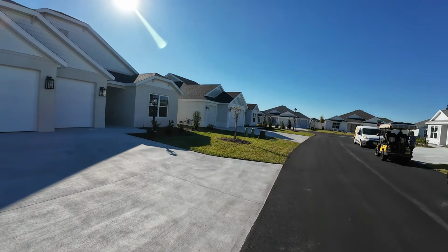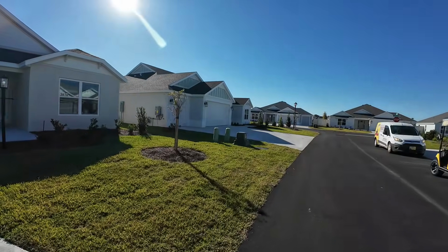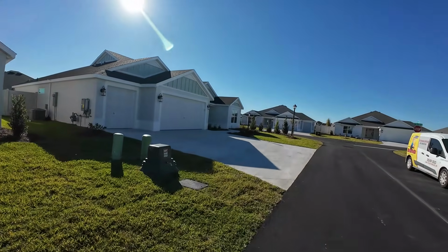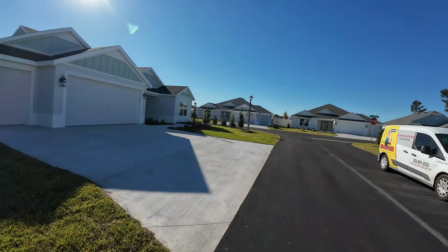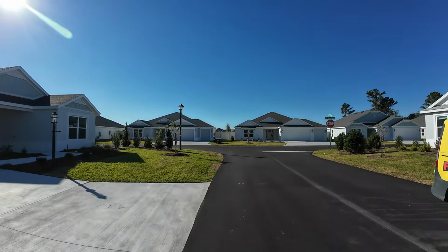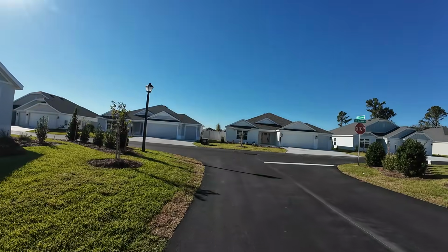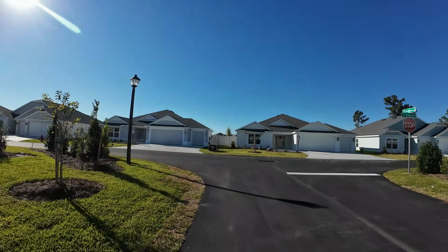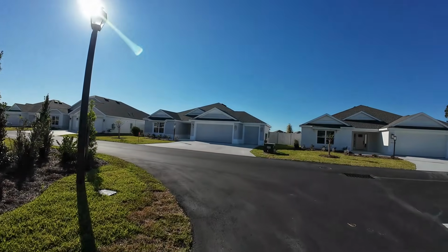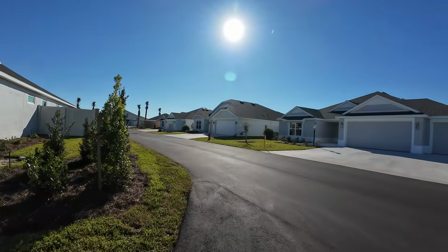It is a beautiful day in the Villages. Well, there's a cleaning service right here. Cleaning service. First shift cleaning. So, much like the new courtyard villas up at Villa Marbella, these homes are getting cleaned, getting ready for the new owners to move in.